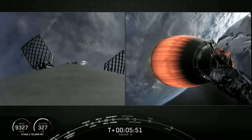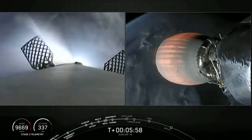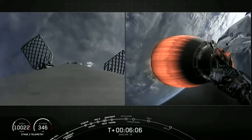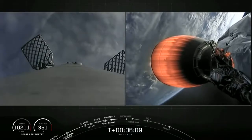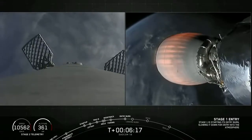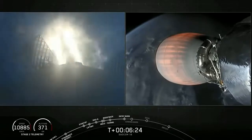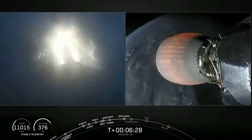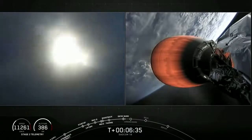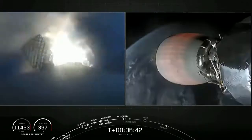And we're about 20 seconds away from our second burn, the entry burn. Stage 2 FTS has safed. Stage 1 entry burn startup. And 3 Merlin engines have relit and are currently slowing the first stage down before it hits those dense parts of the atmosphere. Second stage on the right-hand side of your screen is continuing to perform as expected.